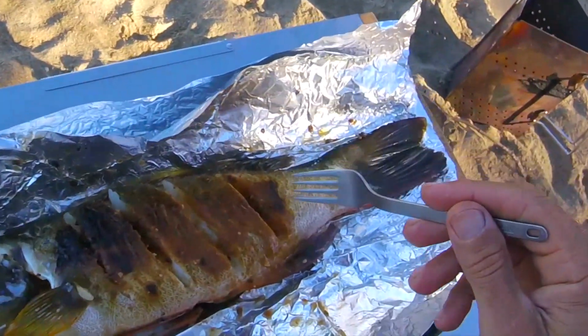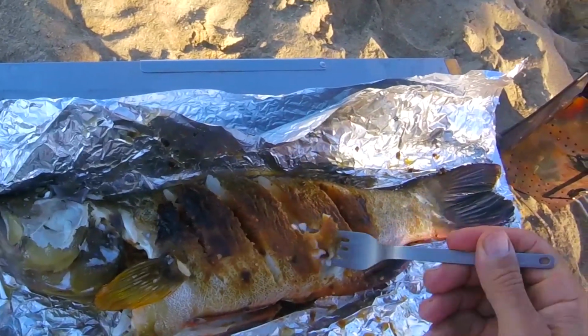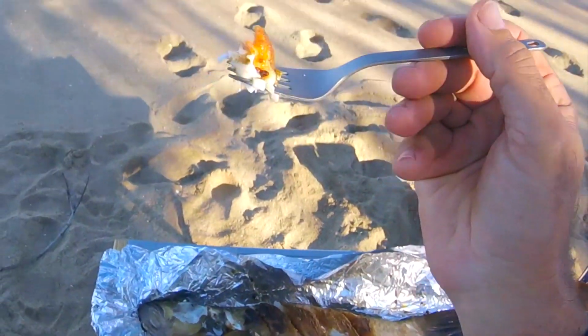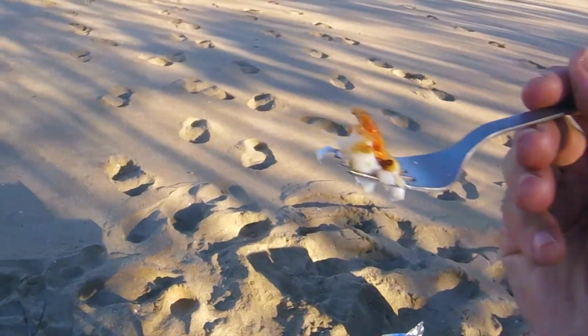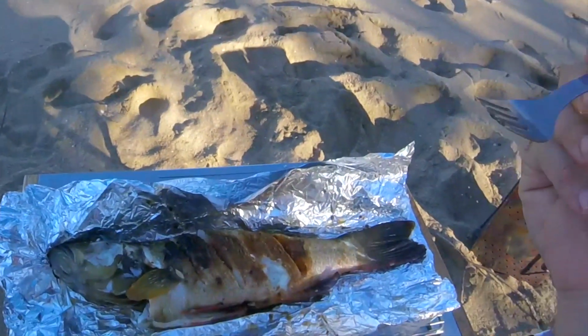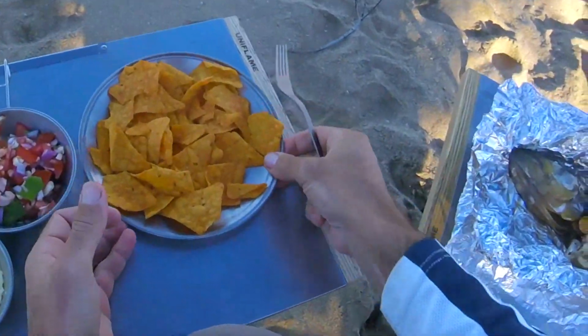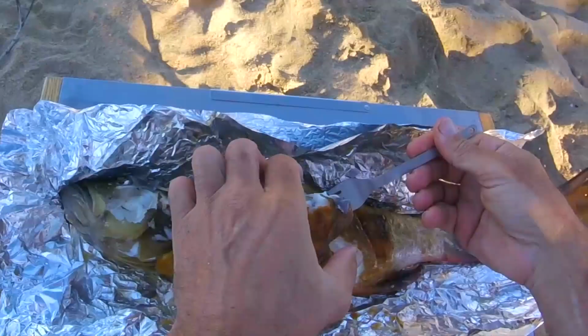Let's try some with the spice on it. A bit of skin as well. Why not? I like eating the skin. Look at that in the sun. Smells good. Yep. Alright. Let's plate him up.